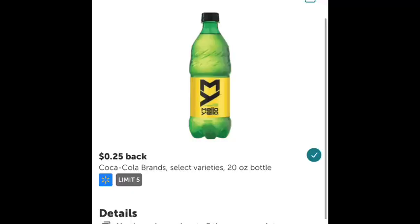Next rebate, guys, I did the Coca-Cola again, $1.88 in my Walmart. Didn't have a coupon, so I had to pay $1.88. There is a 25 cents Ibotta rebate, making the final cost $1.63 for the 20-ounce Coca-Cola. Yes. Next rebate was the Fanta.